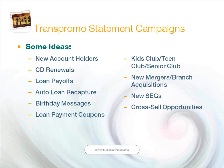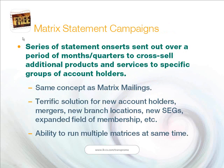We can look for all sorts of cross-sell opportunities. Obviously, we can look for people that don't have a checking account, or have a certain combination of accounts but not a different account, and trigger these ads on an ongoing basis based on that type of information. We can also have a series of onserts that are printed onto member statements over a period of different months or different quarters, designed to cross-sell.